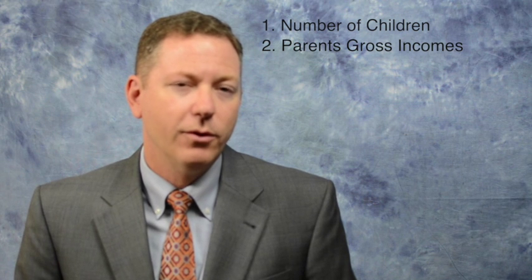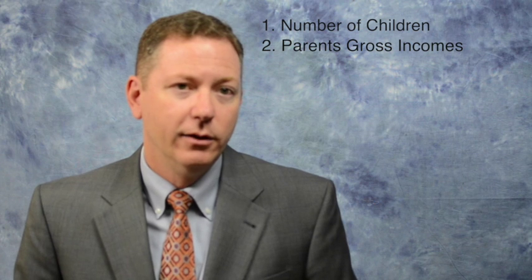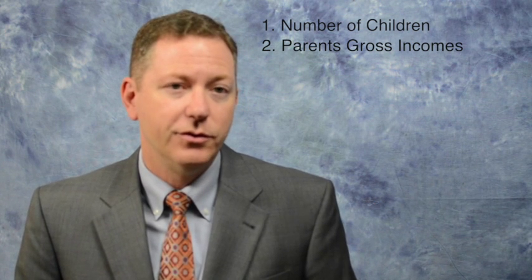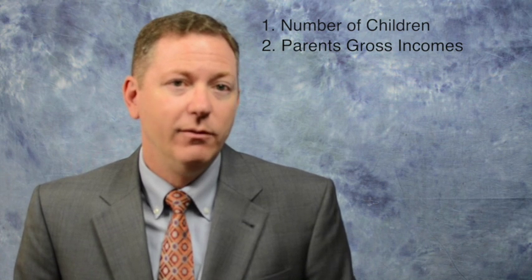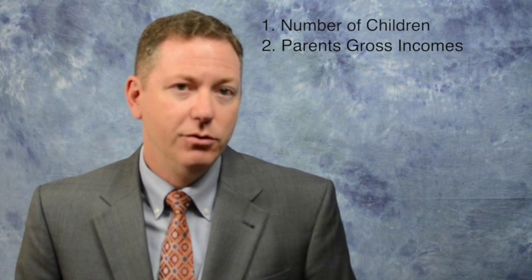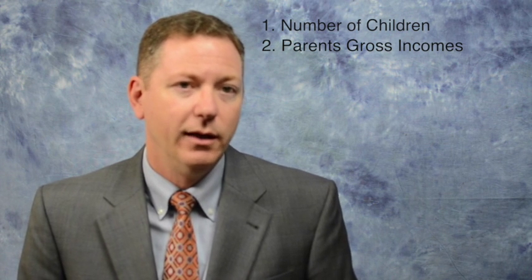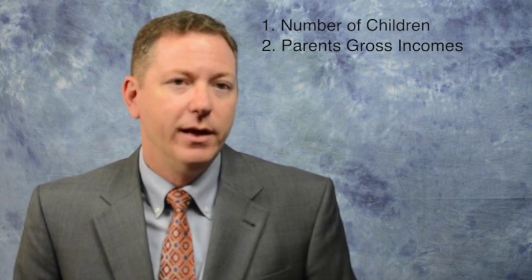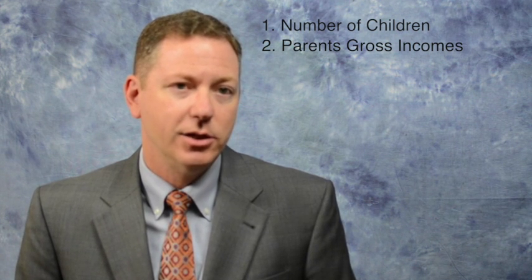It's also very important to understand that just because you may be unemployed, the court is not required to use zero as your income. The court may, and often does, impute an amount of income to you if it thinks that your unemployment or underemployment is voluntary. The amount imputed to you is based on your experience and education.